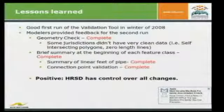I'm just trying to show you guys that there's a lot of other applications that you can do with this. A lot of it's data download, but there are the data streaming services. This was a really good run for us in the winter of 2008. Like I said before, the modelers provided me with a lot of feedback.